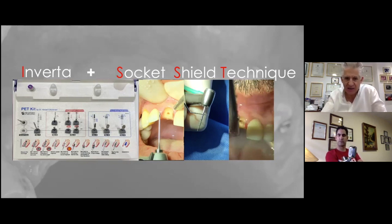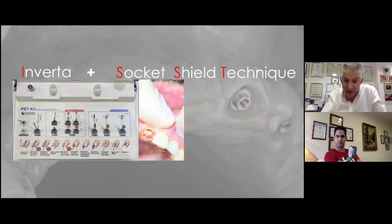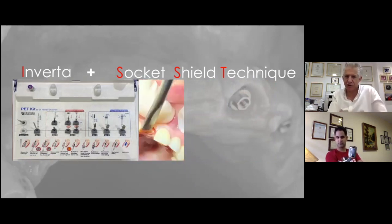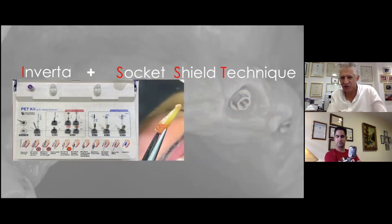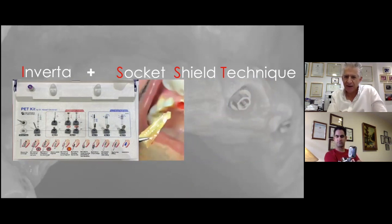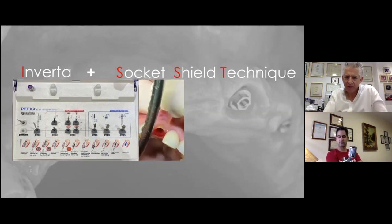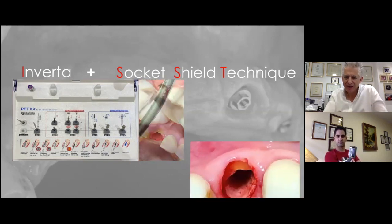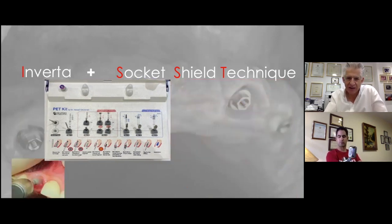In this case, we were able to successfully remove that part, the palatal part of the root. We separated that and we managed to get it out together with most of the apex. There it is. And now we want to have a look at what we've got. So we've got our root shield there, or our socket shield, and we've removed the rest of the root together with most of the apex.